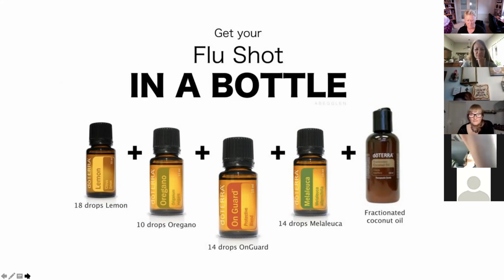Well, I call it Flume, for frankincense, lemon, oregano, On Guard, and melaleuca. So I make up a little bottle with those 5 oils, and then from that blend I put them into the veggie caps and swallow them.